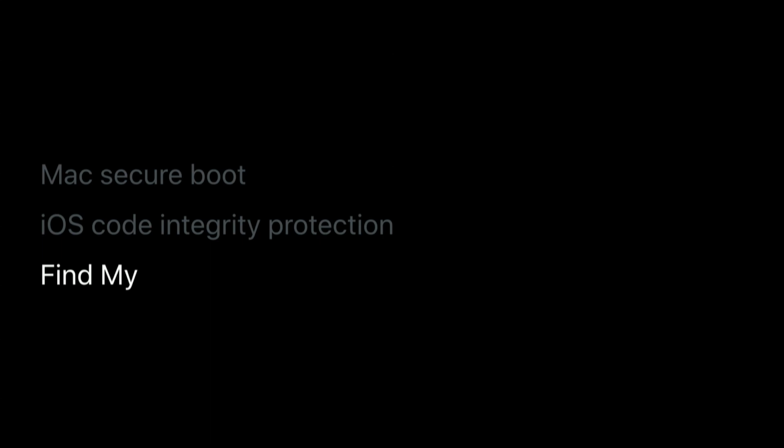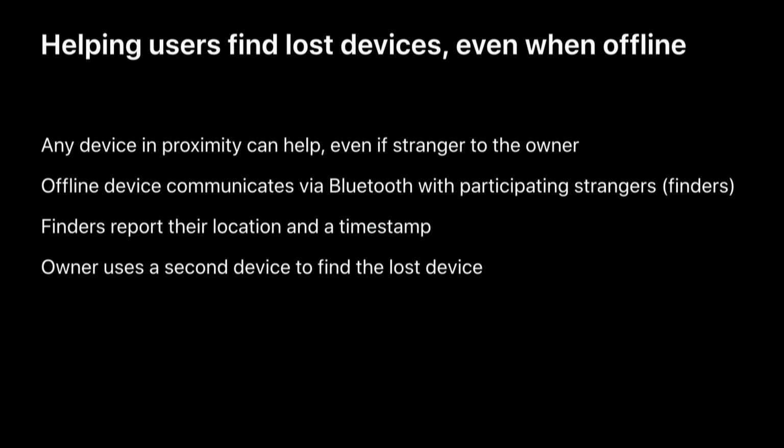Last but not least, I want to talk about Find My. This is a new feature that feels like a bit of practical magic. We want to help users be able to find their lost devices even when those devices are offline. We want to make it the case that any device in proximity can help find a lost device, even if that device belongs to someone who's a complete stranger to the owner. So the way we want to do this is to have offline devices communicate via Bluetooth with any participating stranger, who might be a finder in this case. These finders would then report their location and the timestamp, and the owner would use their second device to find the lost device.